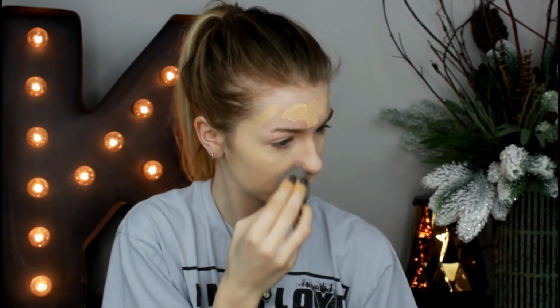I ended up really liking this foundation. I'm still kind of trying it out, but so far I've probably worn it 3 times, and I like it for the amount of coverage it gives, and it's really lightweight, so I do recommend it if you're ever in Sephora and you're thinking about picking it up.